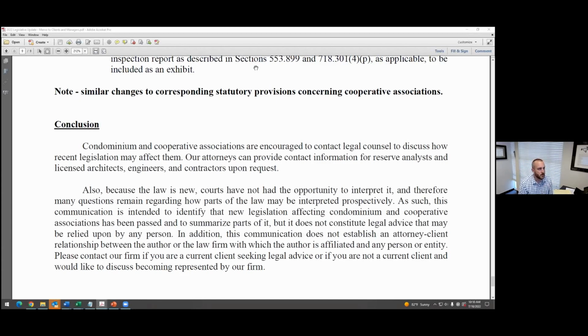Jeff says, does a condo with 150 separate units not over 2 stories high require to comply with this new law? No. So you still have mandatory reserve requirements that have always been in place, you know, for the roofs, the painting, the paving, and anything over $10,000. But if you're 2 stories or less, then you don't have to have the reserve study with the visual inspection by the architect or engineer. You would still have your normal reserve study done.